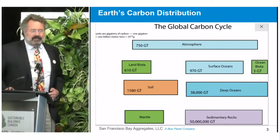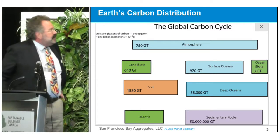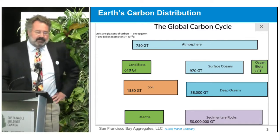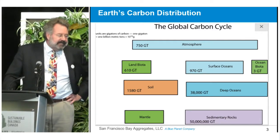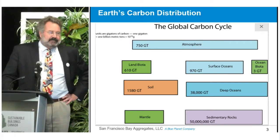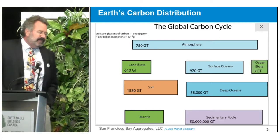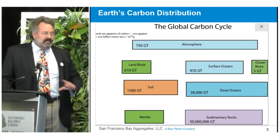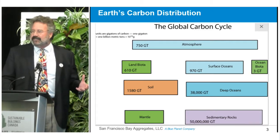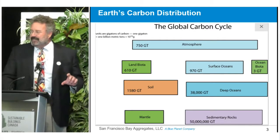But let's start off and just say, well, where is all the carbon? And what we're looking at in these graphs are the main reservoirs of carbon on the planet. And a gigaton is 1 billion tons. So there's 1,000 millions in a billion. And to put it in perspective, if you take all the carbon sequestration that mankind's done over the last 40 years, we've got about 30 million tons.